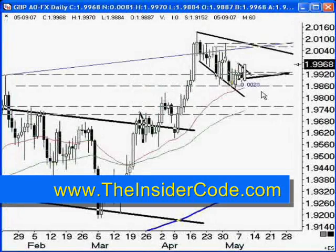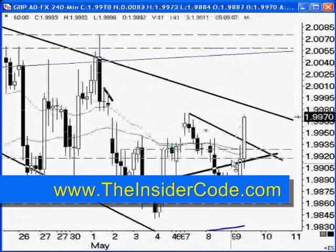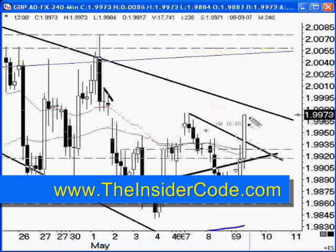So let's go ahead and zoom in here. This flag pattern, which has been developing over the last few weeks, is looking like it's starting the breakout mode right here. Let's go down to the 4-hour bar. You can see that there is considerable momentum here.